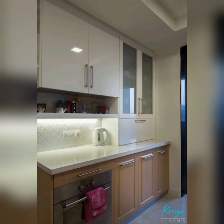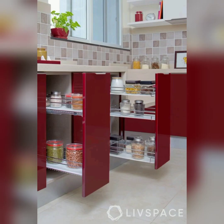From utilizing the space above your fridge to making the most of your cabinet doors, we will share a host of brilliant storage hacks to streamline your kitchen.